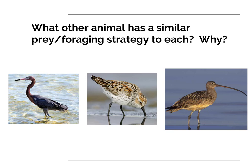First thing I want you to do is go back and review the video from a couple of days ago about the birds foraging and the different foraging strategies that we saw in these shorebirds. And remember that there were three birds that were described in that video in pretty good detail: the reddish egret, the western sandpiper, and the long-billed curlew. And they had pretty dramatically different foraging types.